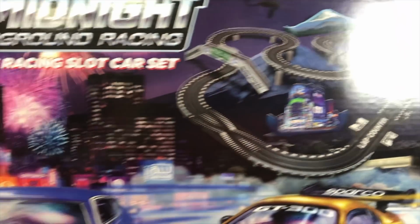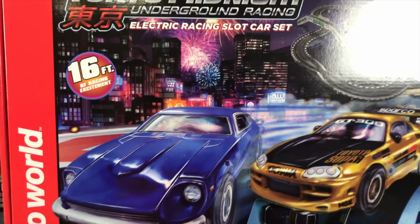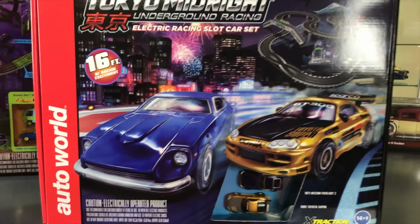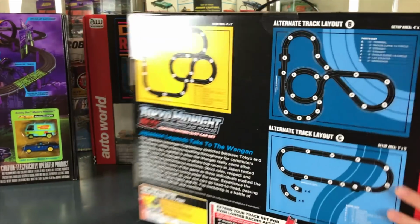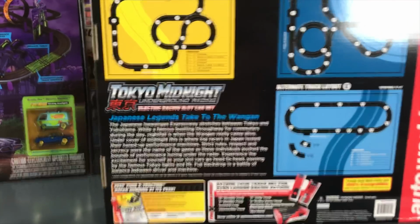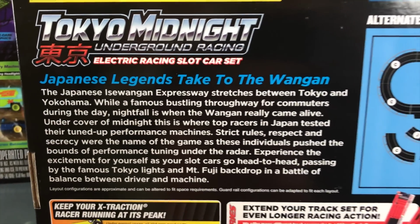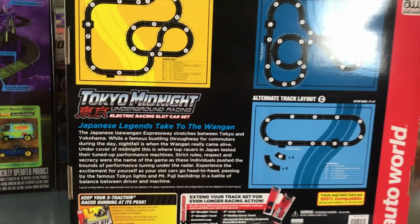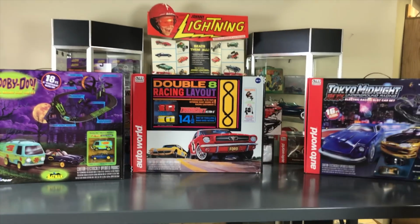And so in the set, we created the highway barriers, Mount Fuji in the background, Tokyo backdrop, and you've got these awesome Japanese Legends style cars to race with. And then on the back here, you can see some more information about it and some of the alternate layouts that come with this set. Really cool set, something different that we're trying, and a great set to go with all of our import heat cars that we've been doing. So we're really excited to bring that one out.